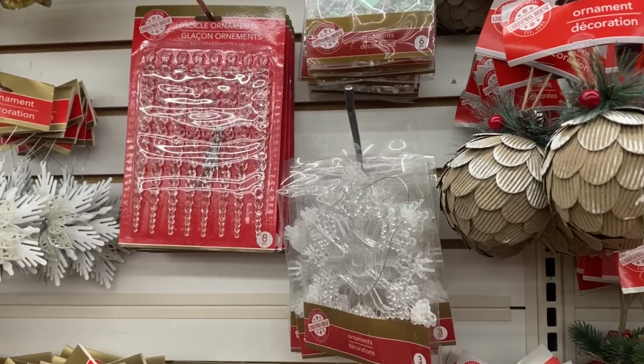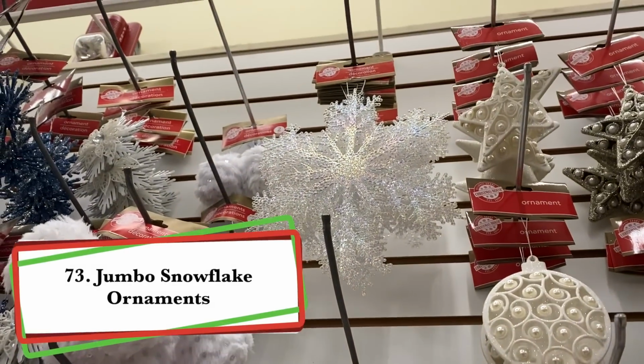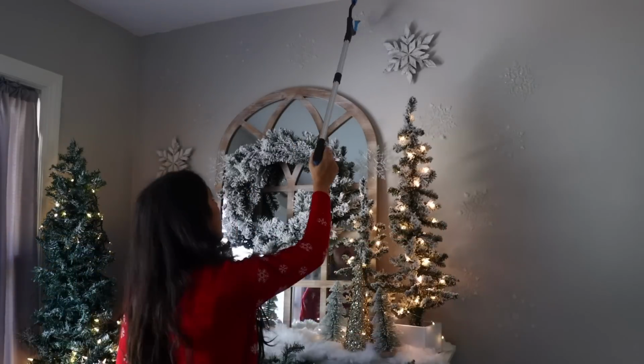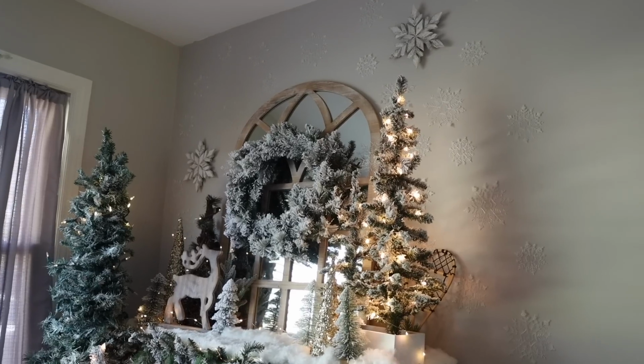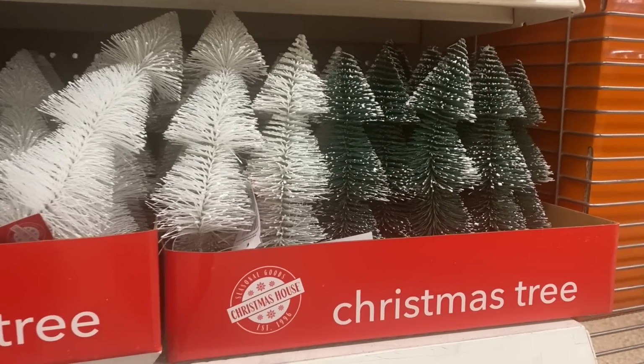If you have a really big one and you want to do a bunch of clear ornaments, I love their snowflake ornaments. They have ones that come in a 10-pack, a 5-pack, multiple sizes. This year they got this jumbo one. These are gorgeous, especially if you hang them from the ceiling or you use command strips to put them on your wall. Absolutely gorgeous.